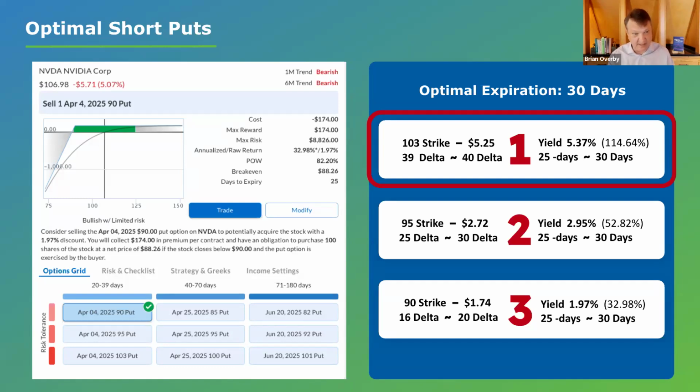Which, bluntly, this is a real life example. If we had sold this put when NVIDIA just the other day was at 106, we wouldn't be put the stock based off of where the market is at. NVIDIA is up today trading at 115. So we missed that opportunity. Now, if we missed that opportunity and we sold the 20 delta put, we did okay. We brought in $1.74. Our yield was 2%. It's solid.